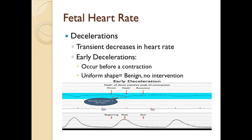Then we look at decels. You can see on this picture where the decels are; the onset occurs before the beginning of the contraction. If it's uniform, you can trace it and their heart rate comes back up. Really no interventions, just keep an eye on it.